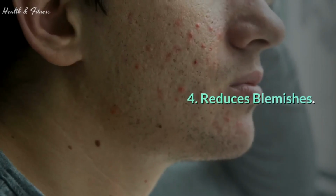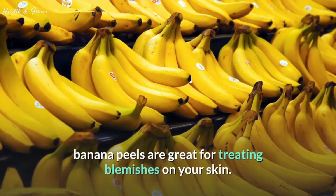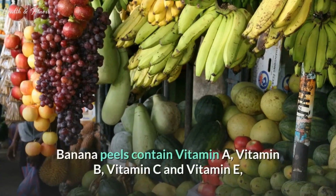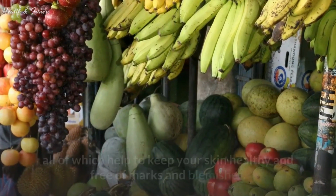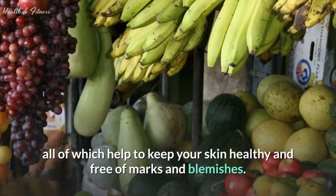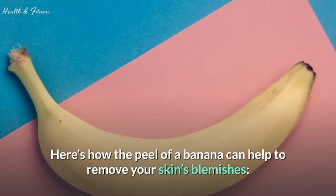4. Reduces blemishes. For the same reasons as already mentioned, banana peels are great for treating blemishes on your skin. Banana peels contain vitamin A, vitamin B, vitamin C and vitamin E, all of which help to keep your skin healthy and free of marks and blemishes. Here's how the peel of a banana can help to remove your skin's blemishes.